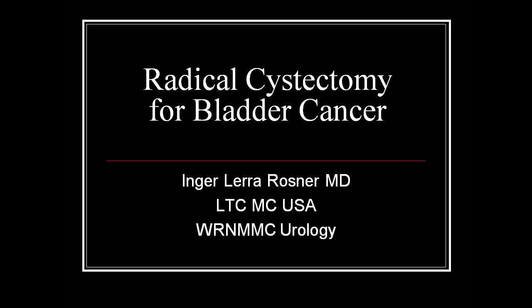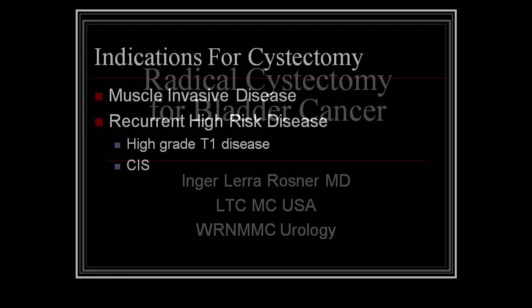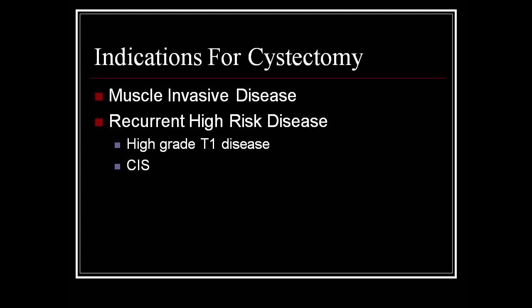This afternoon, I'm going to be talking actually about the surgery to remove the bladder, called a radical cystectomy, and what that entails. Indications for cystectomy typically are muscle-invasive bladder cancer, or in certain situations, high-grade T1 disease and CIS. Certainly, in other operative procedures, we remove the bladder in GYN malignancies, and there are other indications to remove a bladder, but typically it is for invasive bladder cancer.